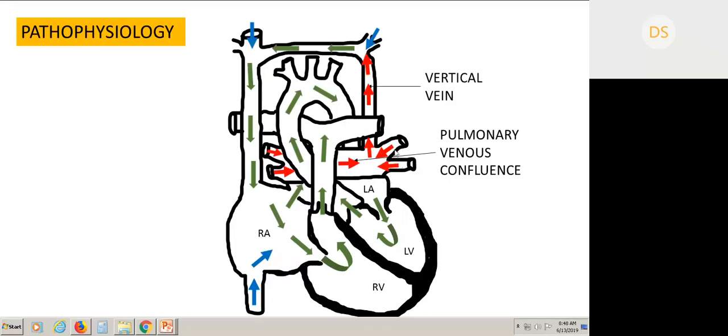Remember, embryologically, the pulmonary veins normally form a confluence and slowly get resorbed into the left atrium. If it does not get resorbed, you have a separate confluence which has the individual pulmonary veins. Now, this confluence is actually a space between the left atrium and the descending aorta. So whenever you find a lot of space between the descending aorta and the left atrium, even antenatally we use this sign to suspect TAPVC.